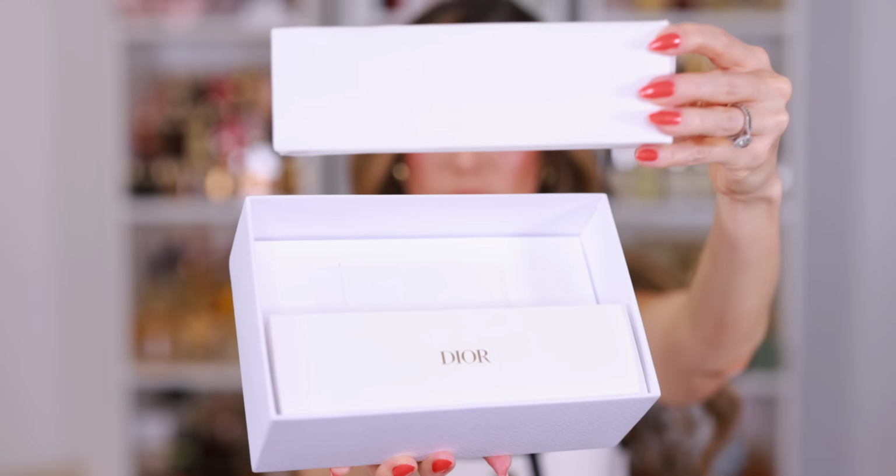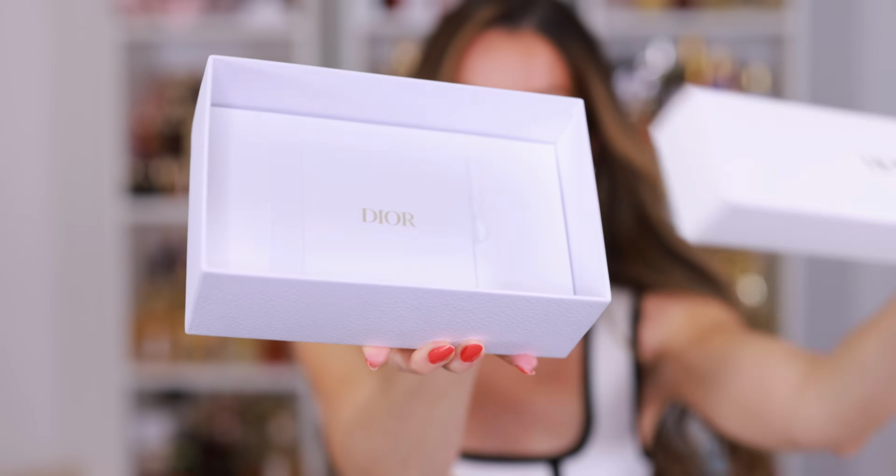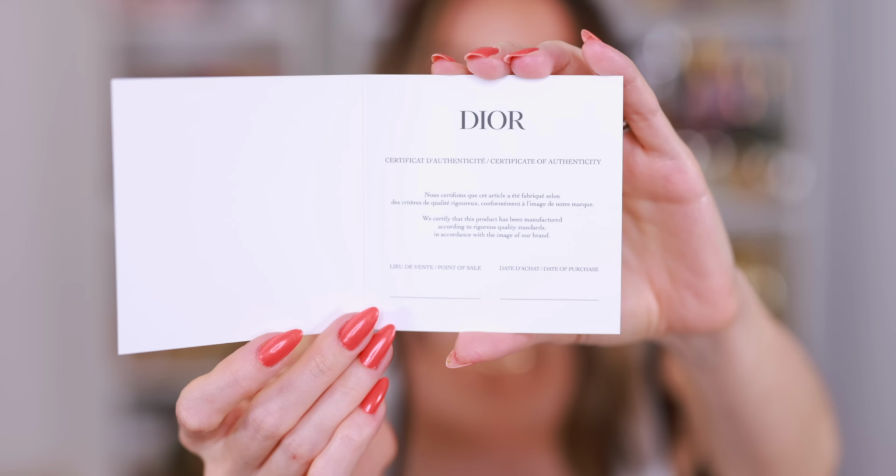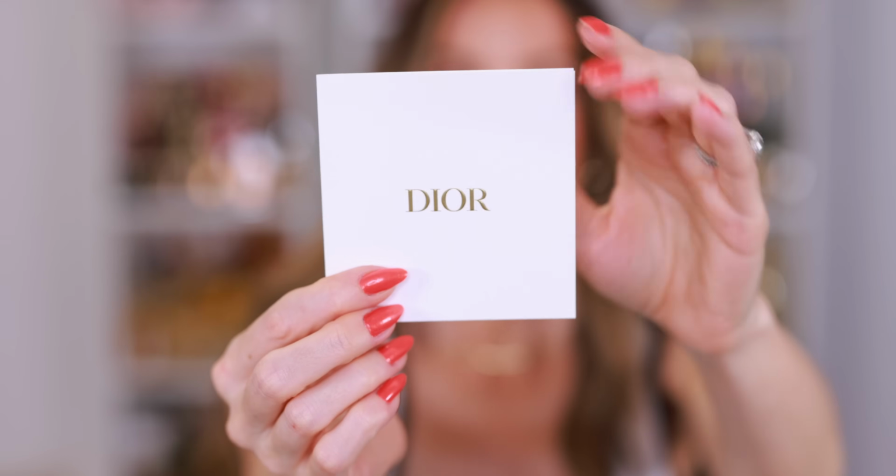So this is the lip brush, I believe. When you take it out of the box, it comes with a protector, and then this is a smaller box down at the bottom. This holds the lip brush. The little sticker just fell out. I'm guessing that's the seal because at the bottom of the box there's an envelope, and when you open it up, it comes with a Christian Dior certificate of authenticity for the item, as well as this special booklet that goes on to tell you the story and the inspiration behind these pieces.